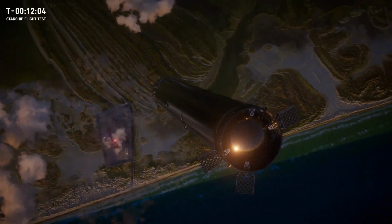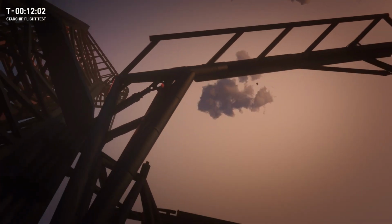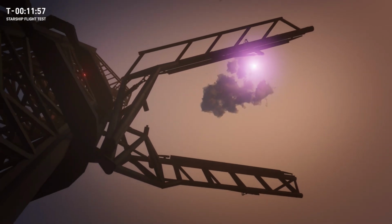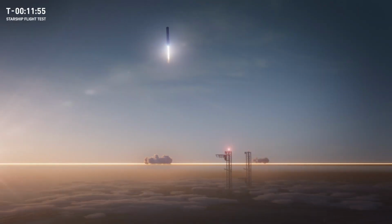If this command is not sent prior to the completion of the boost back burn, or if automated health checks show unacceptable conditions with Super Heavy or the tower, the booster will default to a trajectory that takes it to a landing burn and soft splashdown in the Gulf of Mexico.